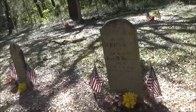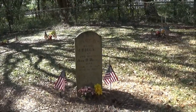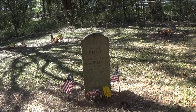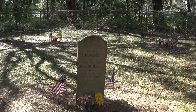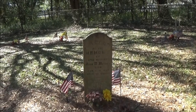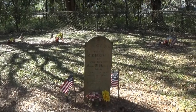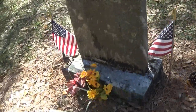You know, they were probably out in the woods, you know, and now we've got highways here. But it looks like it's well maintained. Somebody takes care of this. Yeah. So that one was, he died. It says January 18th, 1880. He was aged 57 years. Wow. Cool.